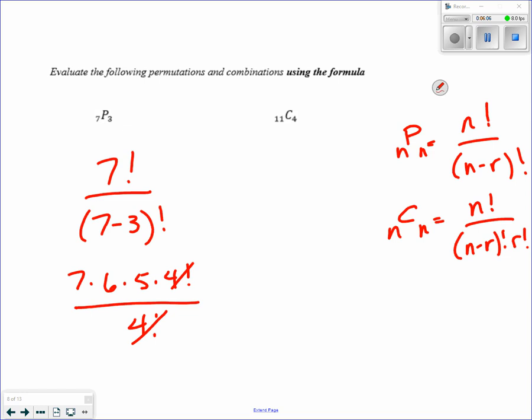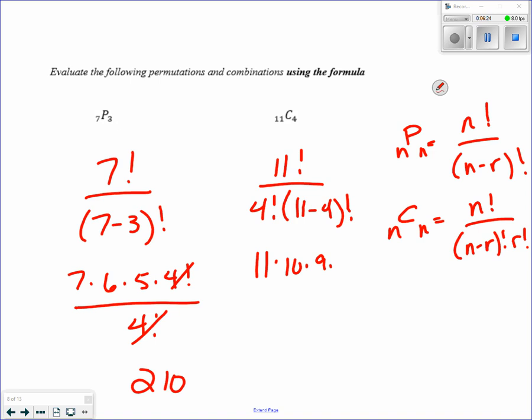Next one, using the combination formula, so 11 factorial over 4 factorial, and then 11 minus 4 factorial. 11 times 10 times 9 times 8 times 7 factorial. I always stop right there. 4 times 3 times 2 times 1, and this is just 7 factorial, so those two cancel. 4 times 2 is 8, so that cancels there. 3 cancels into 9. So now using my calculator, 11 times 10 times 3 is 330.